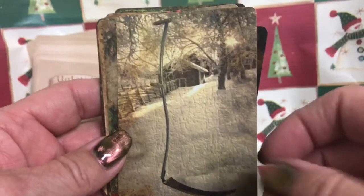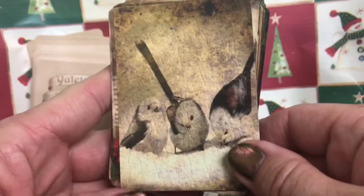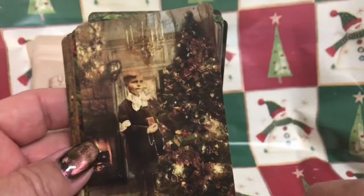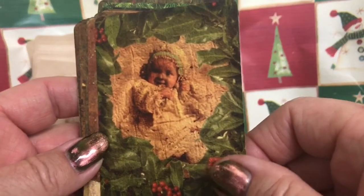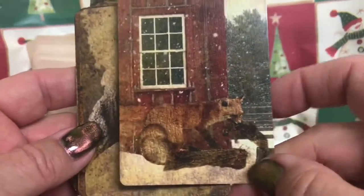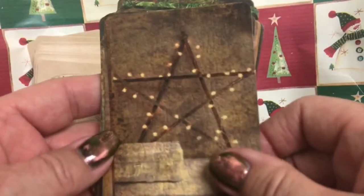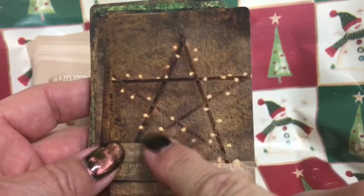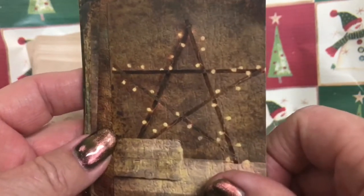Bouquet. Scythe. Whip. Birds. The child. And there's an alternate child card, and there's a third alternate child card, so you can go with whichever one you like best. Fox. He's caught something there. Bear. Stars. I like that not only is this a single star, but it's also stars in that the individual lights all form multiple stars in a way.